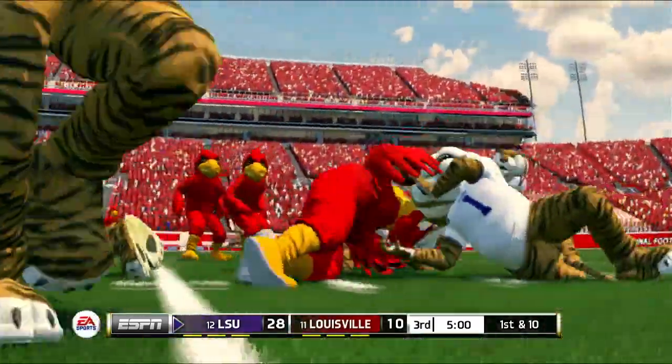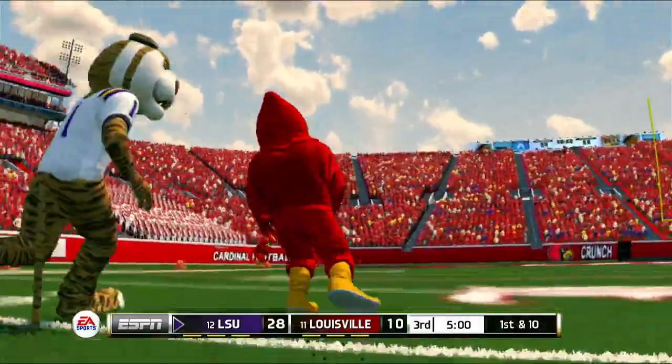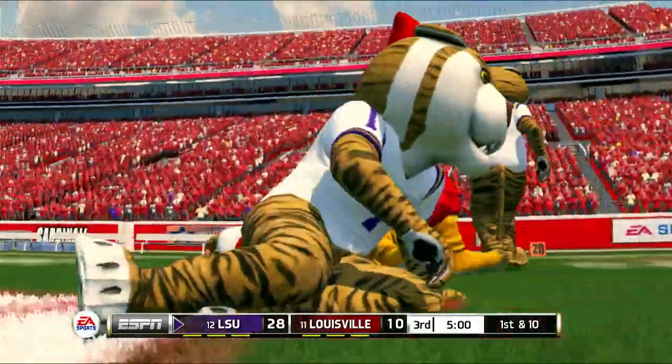Well, this is one of those days when everything is clicking for an offense. These guys have been executing, and that's the reason they have such a nice lead.